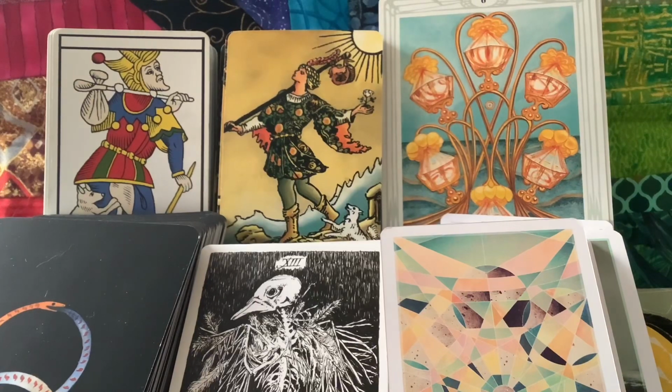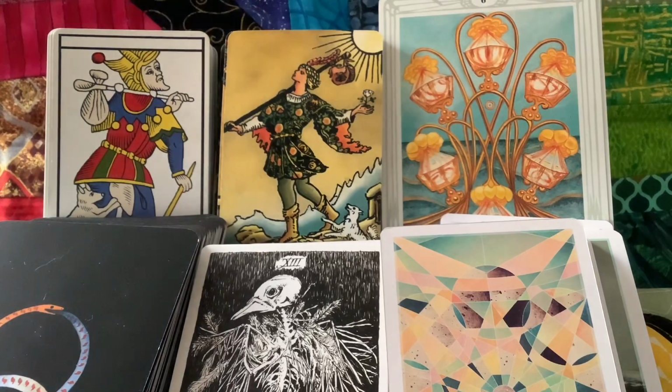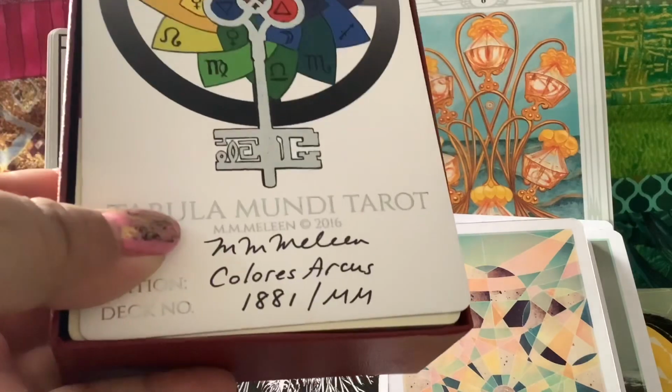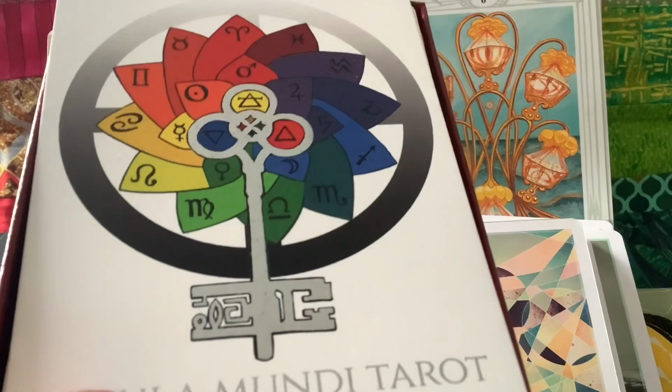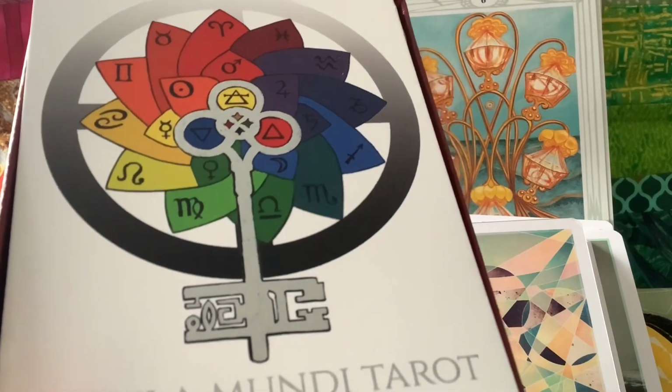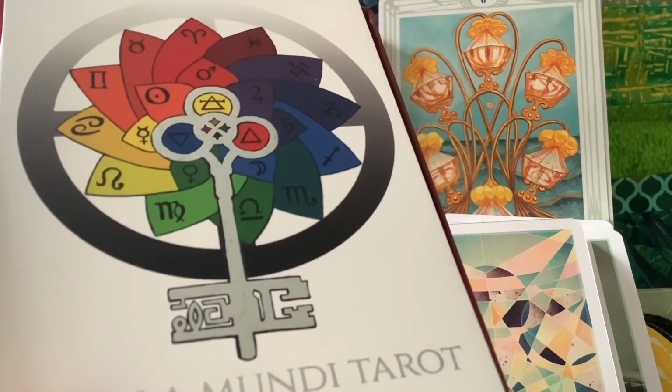I also want to mention the Tabula Mundi because it's so beautiful, no? By M. M. Meleen, and you can see the date there. This is 2016. I think the majors were available from 2014. So beautiful, the Tabula Mundi. Now it comes in this box.